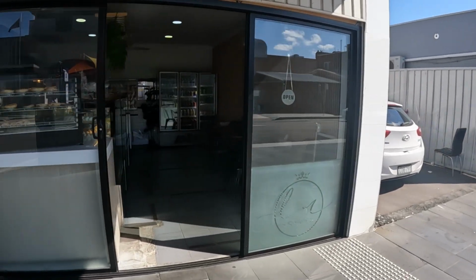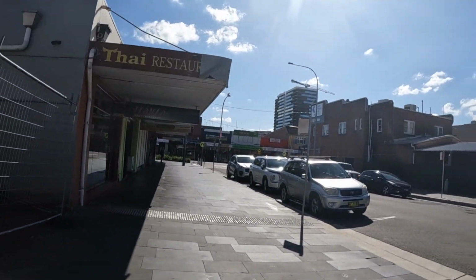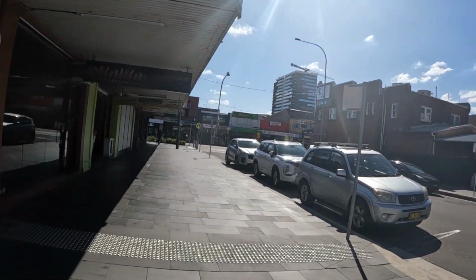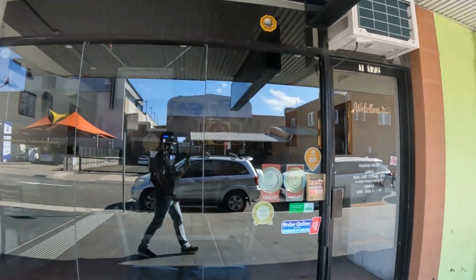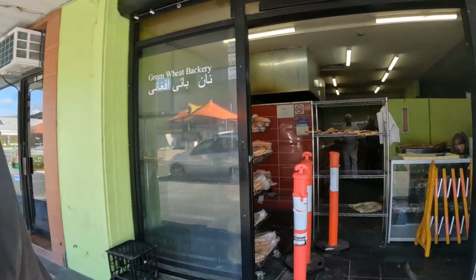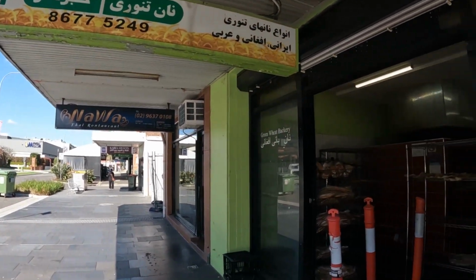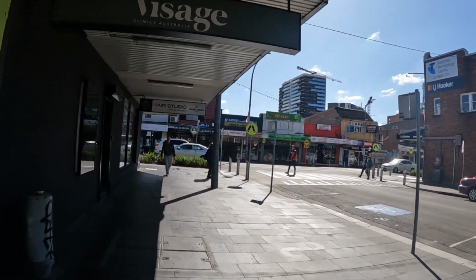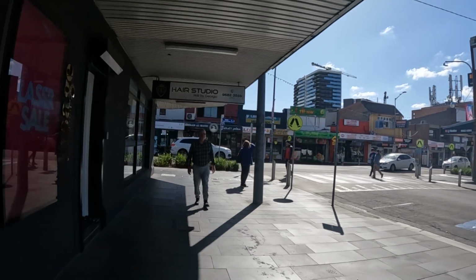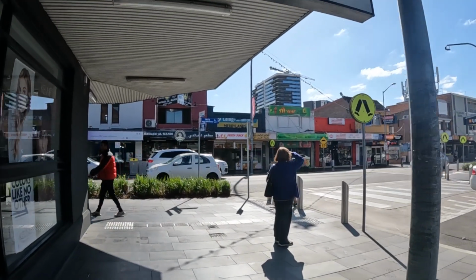Another Arabic pastry shop. Restaurants. I didn't even know this was here. Should come down and try them sometime. Selling Lebanese bread, fresh baked. Green wheat bacon. Here it is again, falooda, fresh juice.